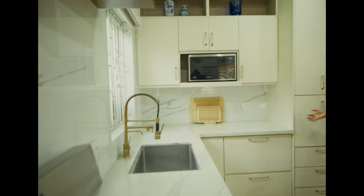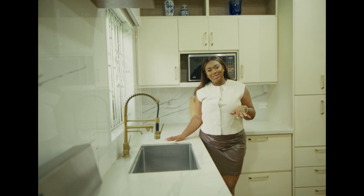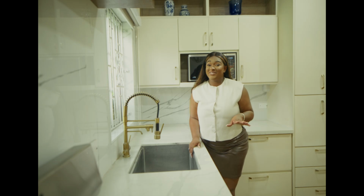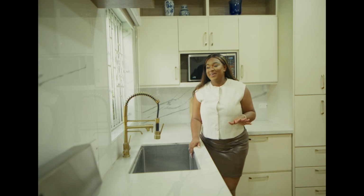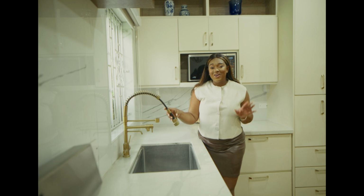What's a well-organized kitchen without a big sink area? And that is what we have right here. It's a large stainless steel sink that's 36 inches wide and 12 inches deep. But let me not let you skip over the cool detail that we have. This gorgeous faucet right here, it's a 3-tier faucet.